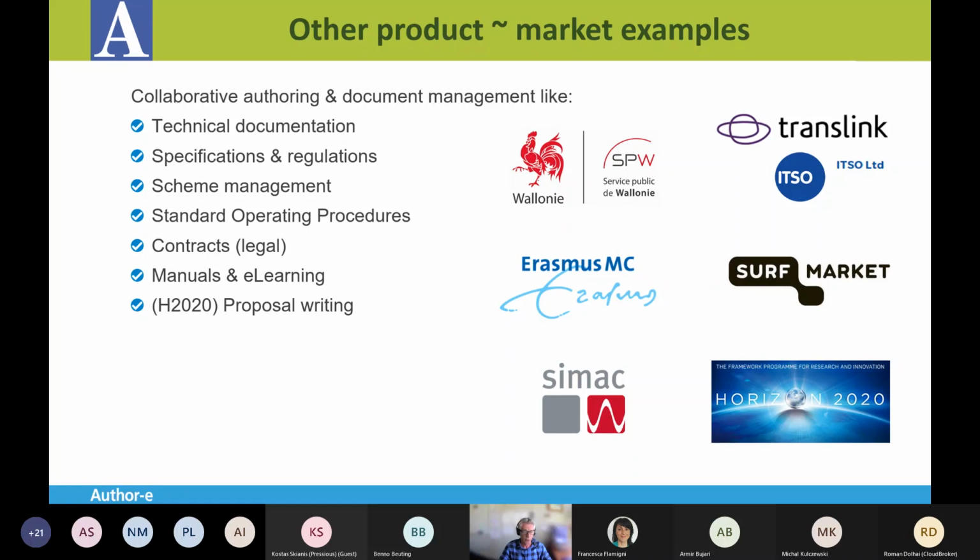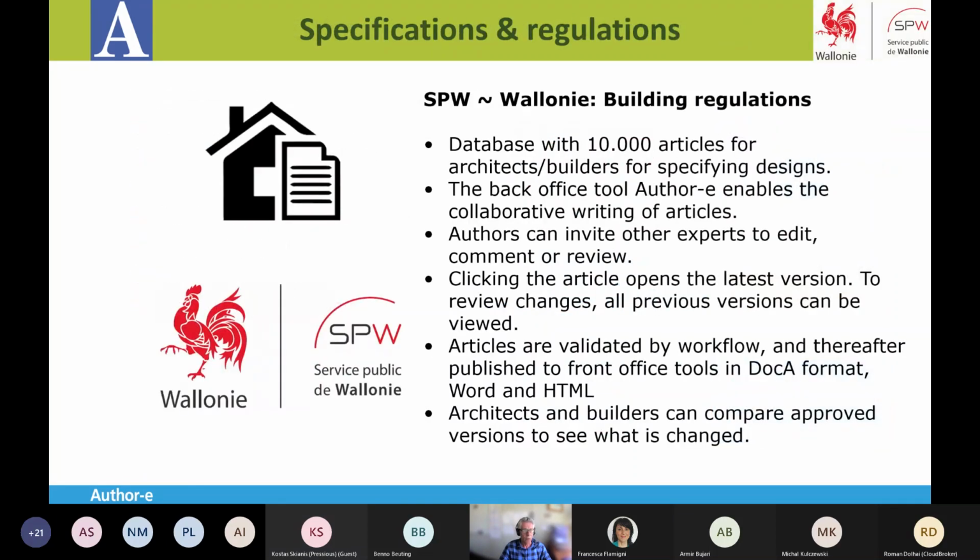Contracts, it's done for Serve Market. Manuals and e-learning, I will show you a little bit about it. And proposal writing. This is going to be done by the beneficiaries, because they will have to write their deployment voucher experiment plan in our system, which will be presented later today. So let's take a look at the Walloon government.